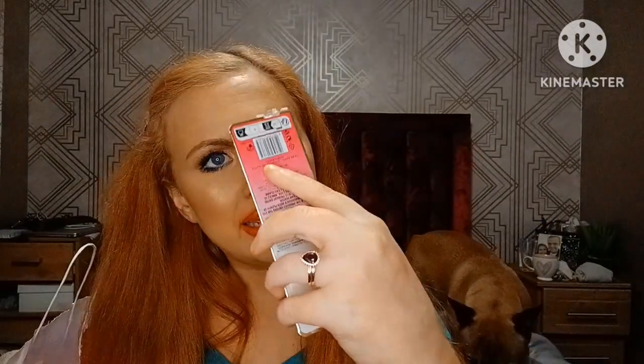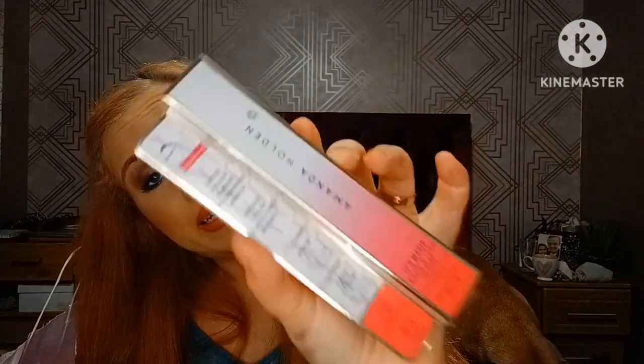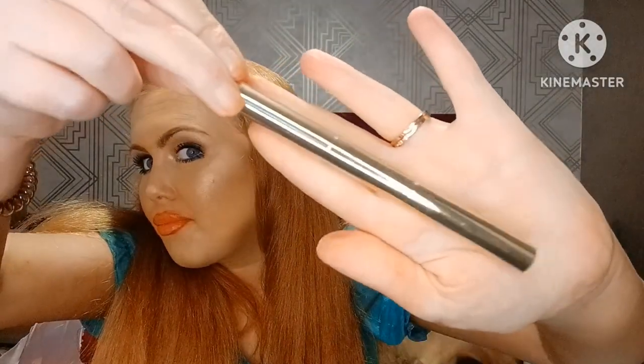This is what it looks like. I've got it the wrong way up. That's what it looks like. This was £10. And beautiful packaging, by the way. Pink and white, can't go wrong. It's basically a double-ended lash and brow serum. I've been using it religiously. Well, a couple days off. But pretty much since I got it 10 days ago. And I think it has made a difference in my lashes. Brows too, so it's basically like a double-ended thing.